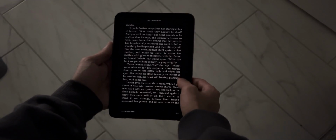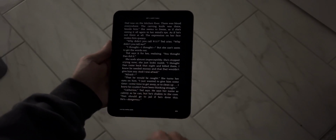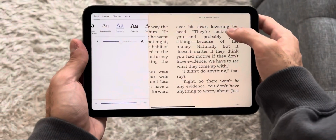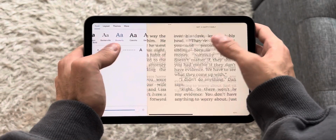But there is one more software trick that is quite amazing, that works really well, and that's Auto Night Mode. Auto Night Mode automatically switches to white on black text for easier reading in the dark, so you can get lost in a story without keeping anyone awake. When the light gets brighter, it switches back. Plus, like Kindles, you can adjust the font and font size to suit your preferences.